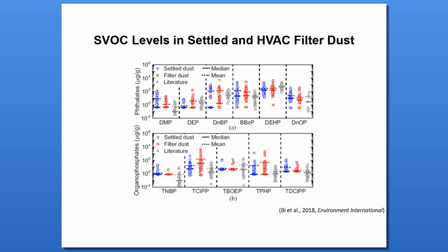And you can see in general that the SVOC levels that we see in the settled and HVAC filter dust are on par with what's reported in the literature. The most frequently detected phthalate was DEHP for both HVAC filter and settled dust. The compounds detected at the highest concentration in both filter and settled dust in our sample were DEHP and BBZP. These compounds are widely used as plasticizers in PVC products, in other words, flooring materials and building materials as well, and in some cases can be up to 10 to 30% by weight of these materials.